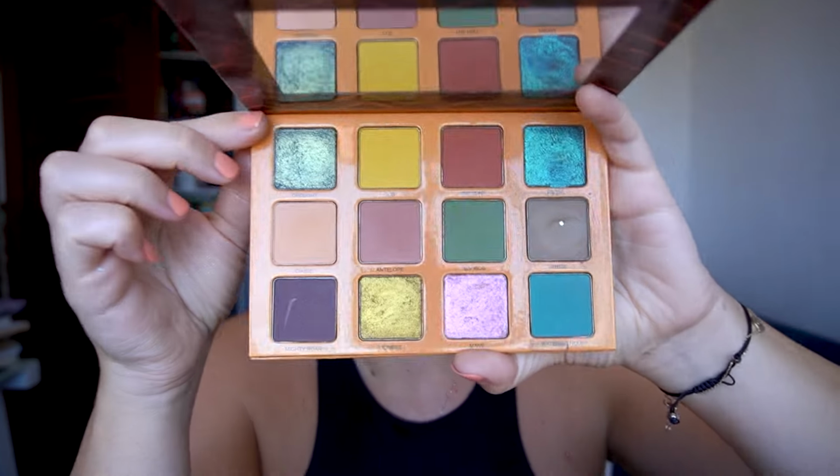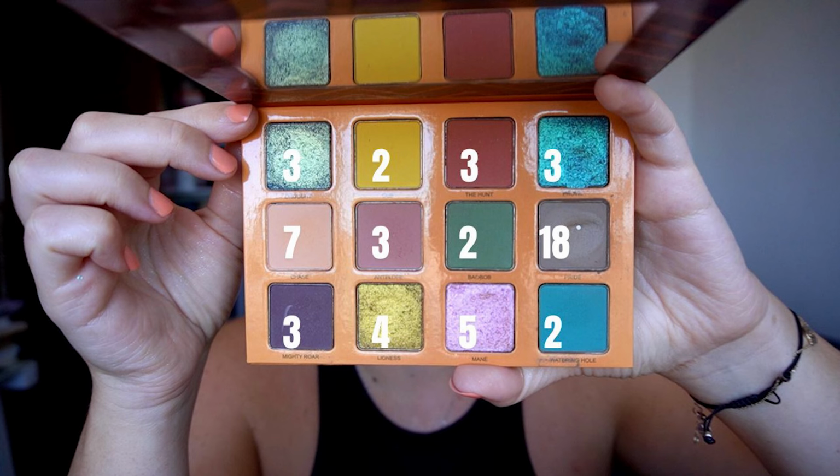Then we have Menagerie Cosmetics, the Killer Purr. This one's got an 18% use goal. And I think a large part of that would be because I hit pan in this, and that took a lot of uses to hit pan on. There's definitely shades in here which are like 1% or something silly.